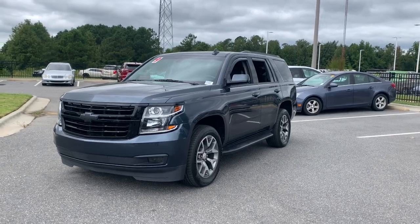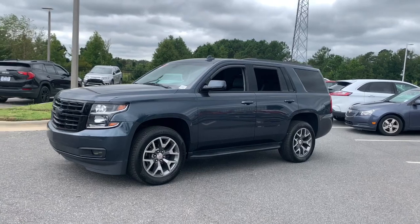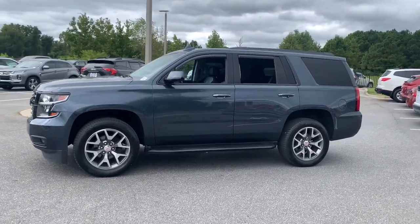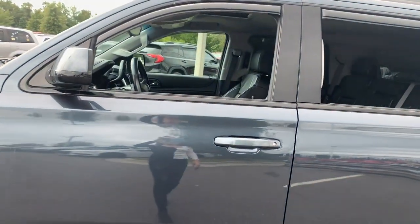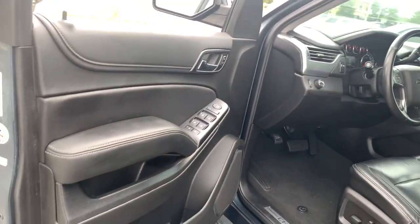Get a feel for the 2019 Chevrolet Tahoe. With less than 70,000 miles on the odometer, this vehicle stands out from the rest. The Tahoe is the full-size SUV that ticks all the boxes. Safe, stylish, comfortable, loaded with technology, powerful, and ready to handle any challenge. It inspires confidence at every turn.